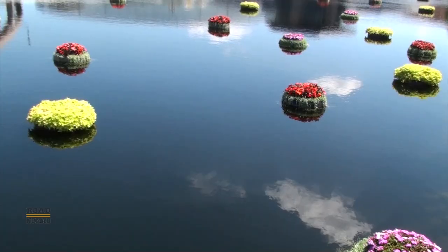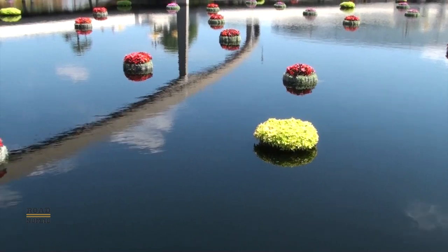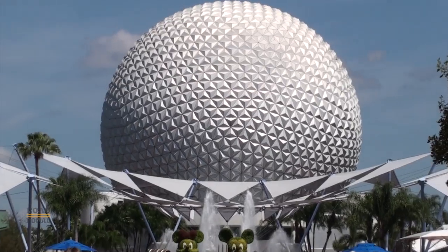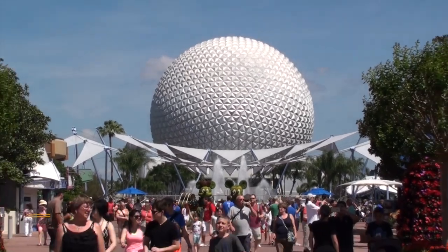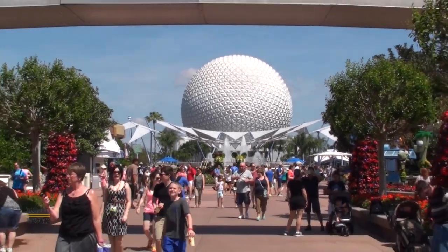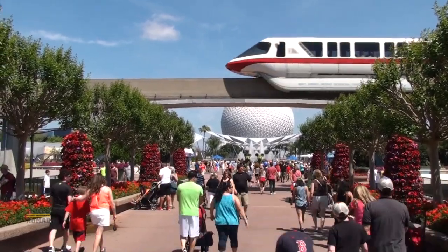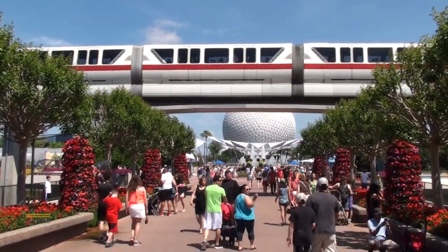I particularly like to walk around the lake along the pavilions of all the different countries, which is actually what we're going to do next. It is almost like a quick trip around the world. There's the iconic Spaceship Earth structure, and the also iconic monorail.